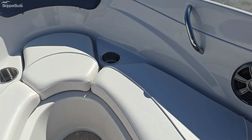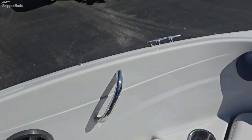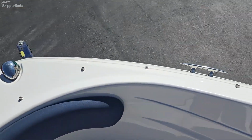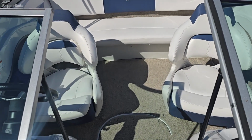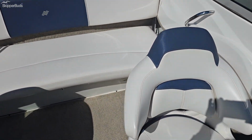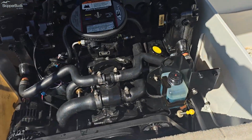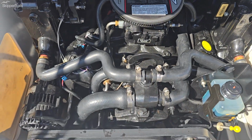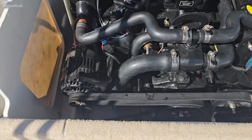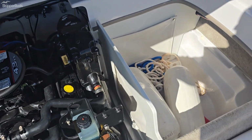More Fusions up here. Just look at these seats. Look at this boat. So clean. What do you think of the engine? 4.3 liter, 200. Storage over there, some bumpers over here.